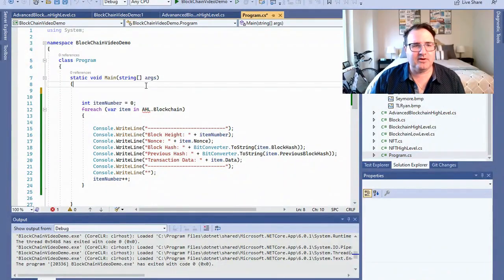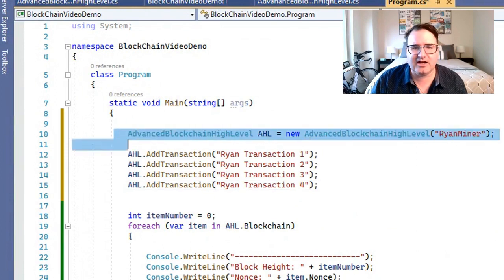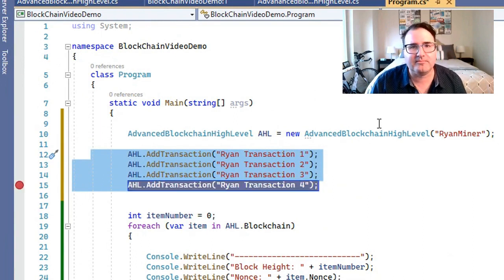Now we're done. We're actually done. We just did our proof of work algorithm. So let's run it and see what happens. Okay, so let me go back to my program here and let's add in the new blockchain high level along with four transactions, because this should trigger after the fourth, and we'll put a breakpoint right here.